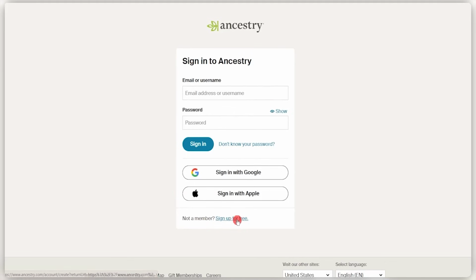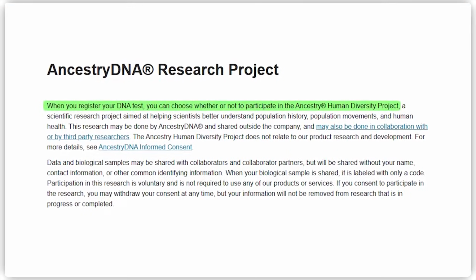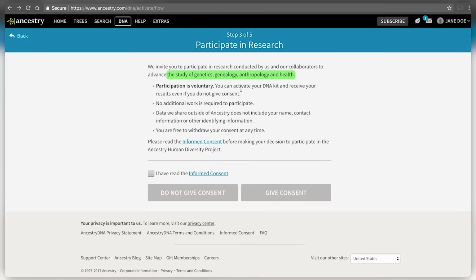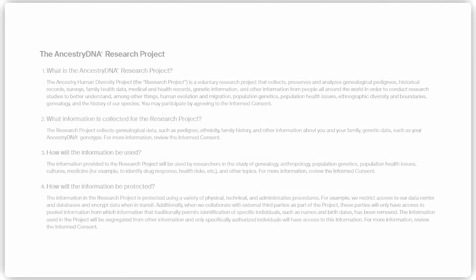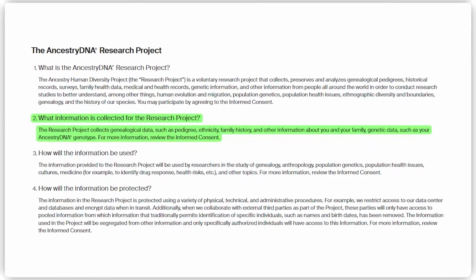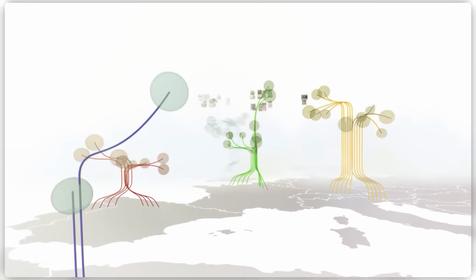An important decision for me during online registration was whether or not to participate in their research project. While the reason is to better understand human evolution, migration, and population genetics, I personally decided to opt out due to concerns with associating my genetic data with my family's health information. But it's still good to see how AncestryDNA is also contributing to important research in genetics.